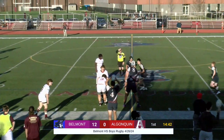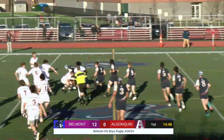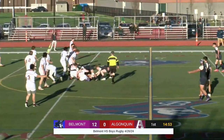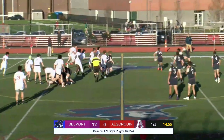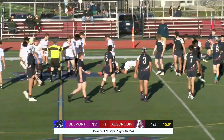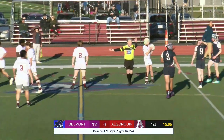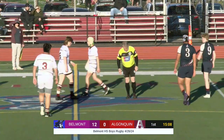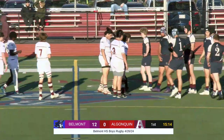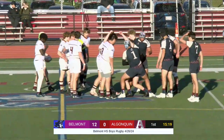Nice line out right in front of the camera here. Tamer to Billy. Out. Nice run. Ball comes. Goes right to the backs. Bobbled by Belmont. So knocked on by Belmont. Mishandled. And it'll be scrummed down to Algonquin with 15 minutes gone here in the first half. As predicted, a nice crowd filtering in here.